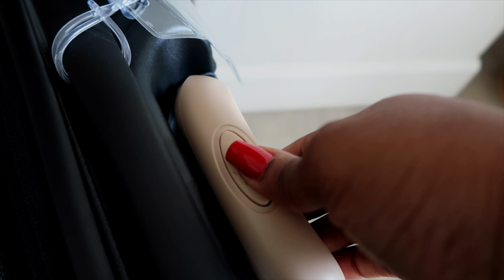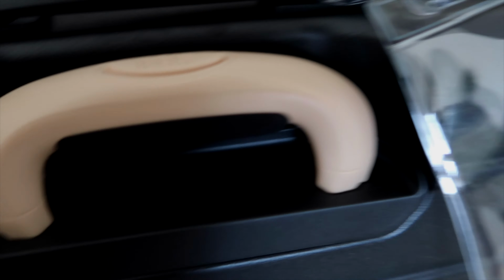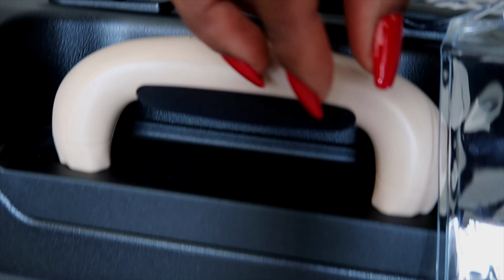And one of the things that I really, really love about this bag is that it has a cushion handle. So it feels like a pillow.